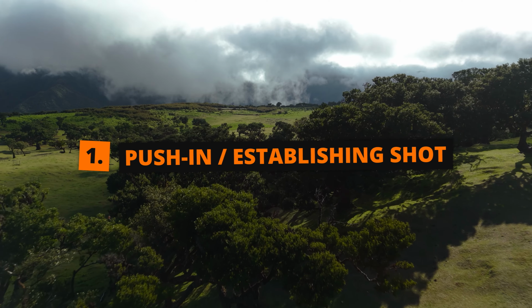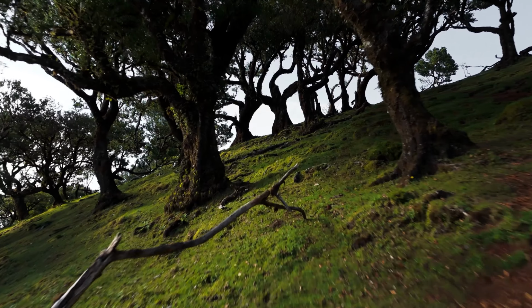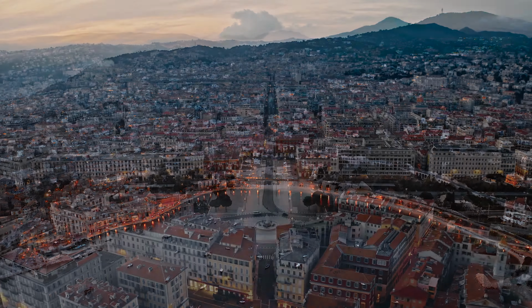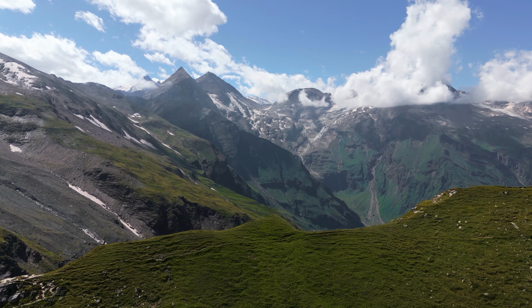Now let's start with the most important one. Right stick forward, boom, that's it. Yes and no. It may seem simple, but just because you're flying exactly towards something in a straight line, there is much more that has to go into it so that this shot reveals its full potential.